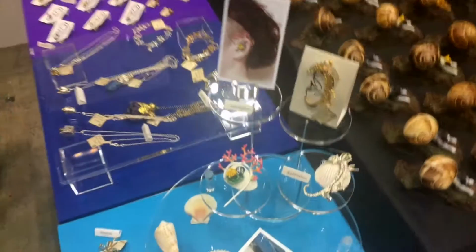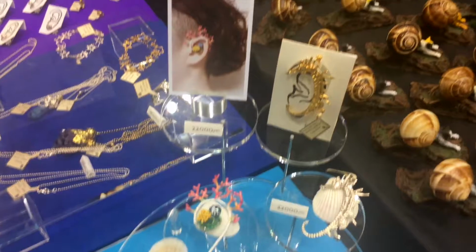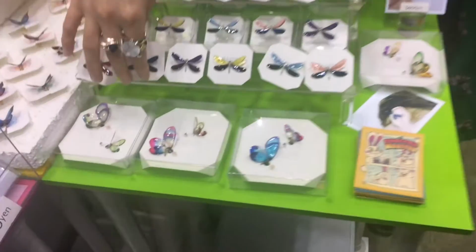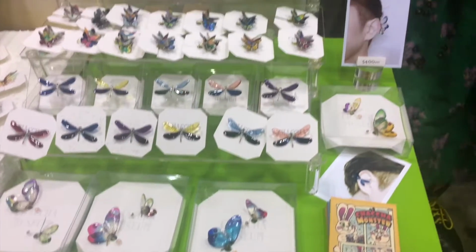So here are some really amazing ear cuffs. I am all about ear cuffs. They're kind of the latest trend, and I've never seen any like the ones from this seller before. They look handcrafted and just so gorgeous.